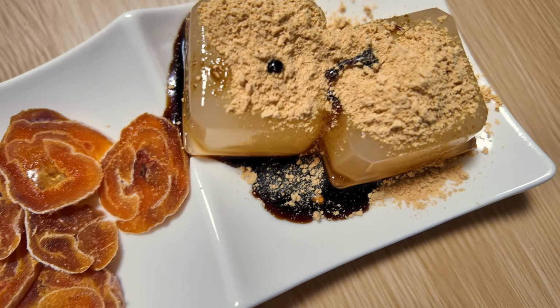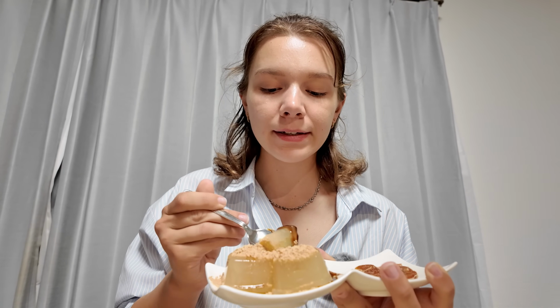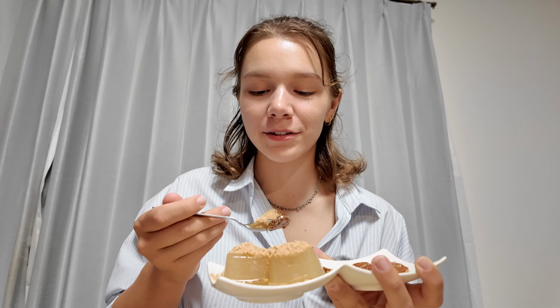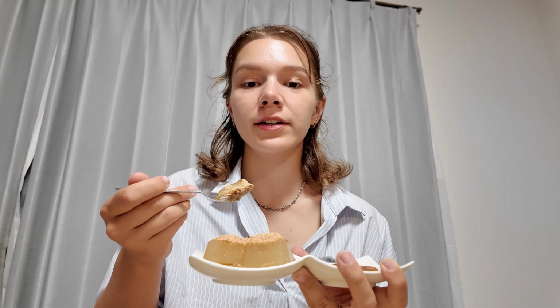Well, I think it's made from kudzu, is what we call it, yeah. So it has a bunch of kinako on top, which is, like I said, peanutty, and it has like a black kuromitsu sweet sauce on top. Let's do it. This is like literally halfway between jelly and mochi.